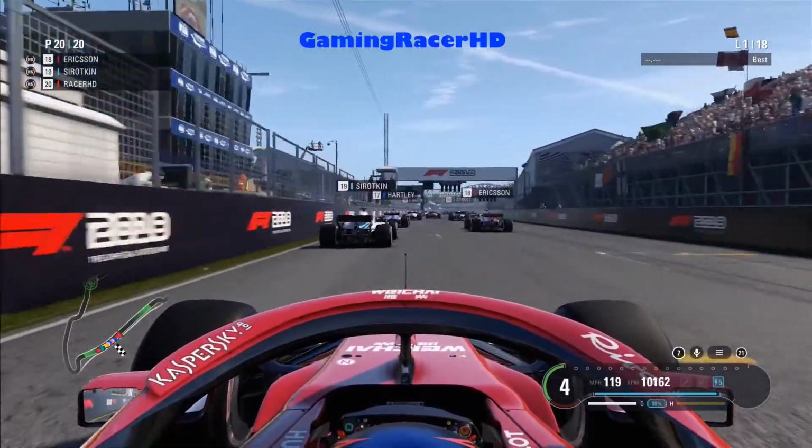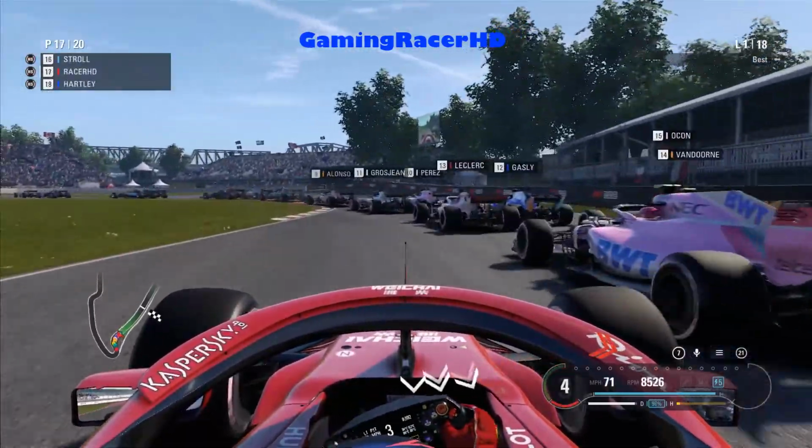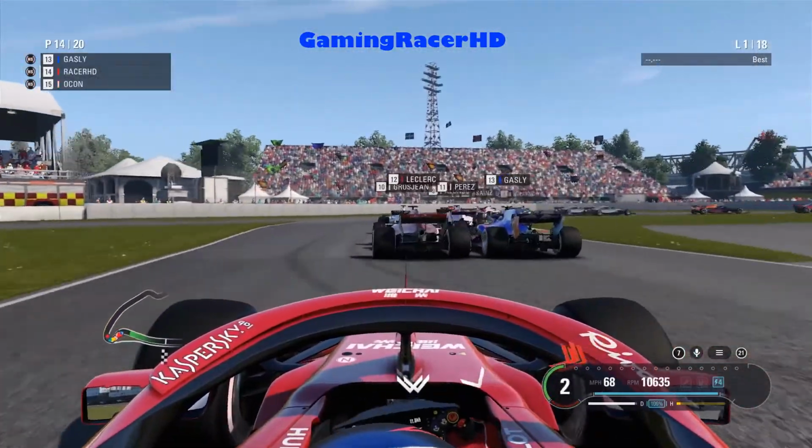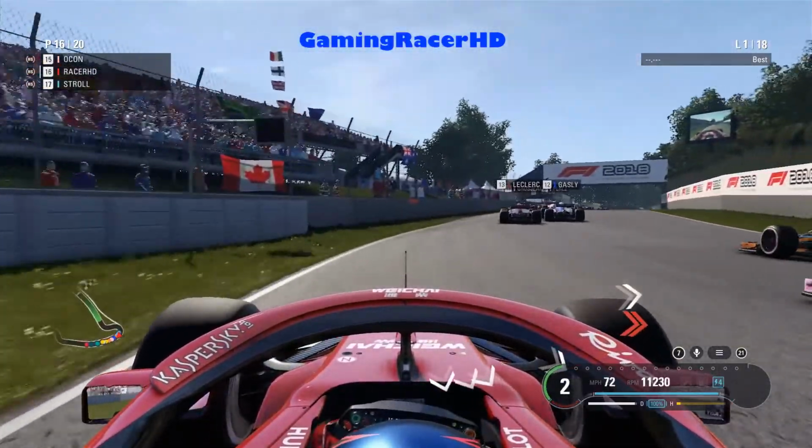And we should have the pace to actually get into the top 5, I would say, so we need to get ahead of as many cars as we can at the start.